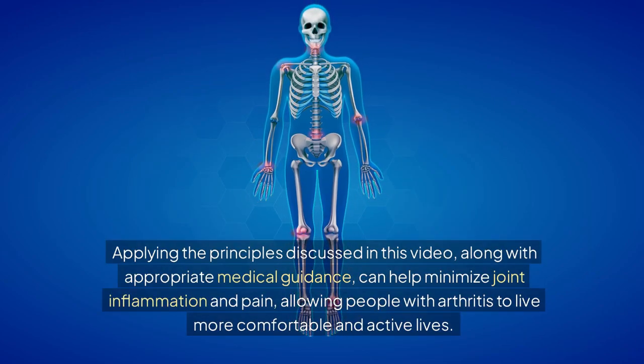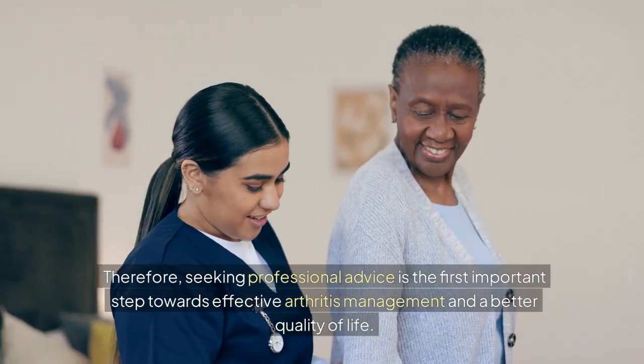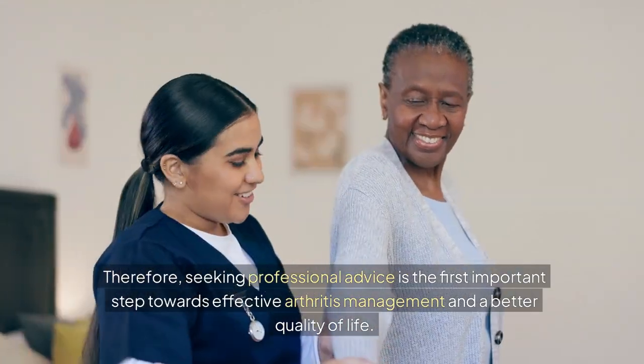Applying the principles discussed in this video, along with appropriate medical guidance, can help minimize joint inflammation and pain, allowing people with arthritis to live more comfortable and active lives. Therefore, seeking professional advice is the first important step towards effective arthritis management and a better quality of life.